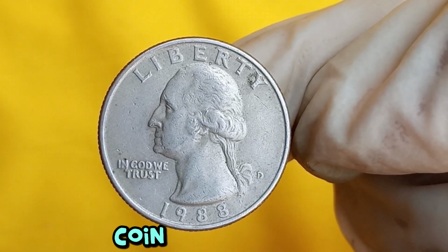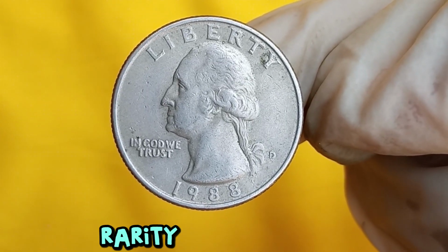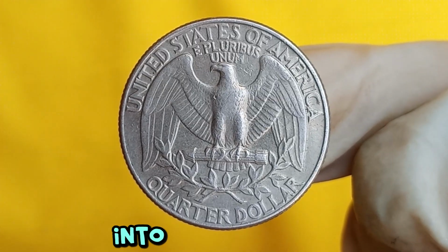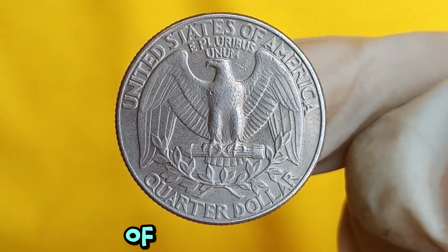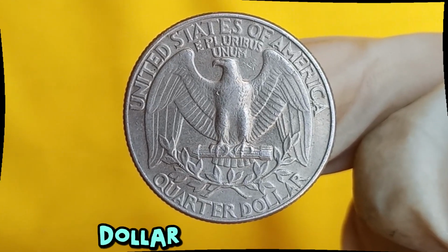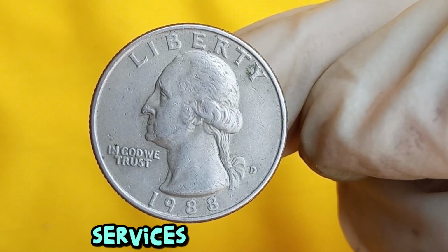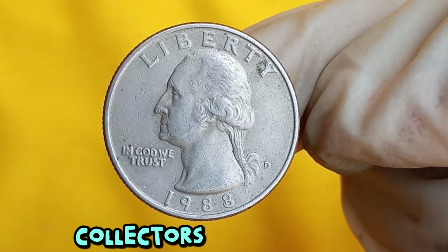However, the world of coin collecting operates very differently. Condition, rarity, minting quality, and collector demand can transform an ordinary coin into a highly valuable collectible. The highest quality examples of the 1988 Liberty quarter dollar, especially those graded in near-perfect condition by professional grading services, have been known to attract incredible attention from serious collectors and investors.